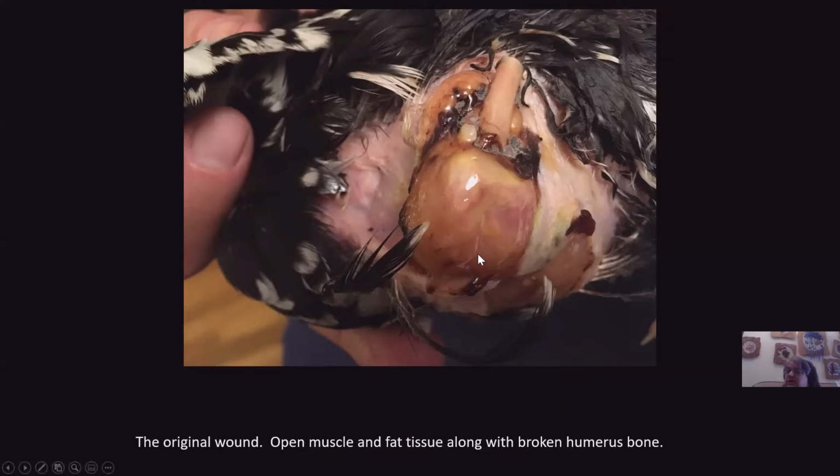You can see that the humeral bone was broken off here, and that the wing itself was essentially deskinned and ripped off. So a hawk attacked, and then she managed to run away and hide in a corner of the coop where we found her. So this was the original wound that we found.